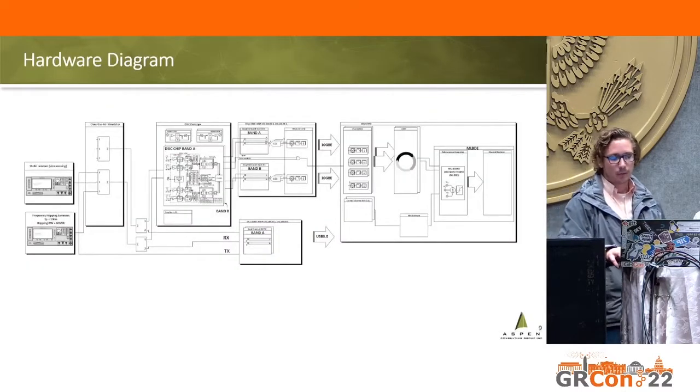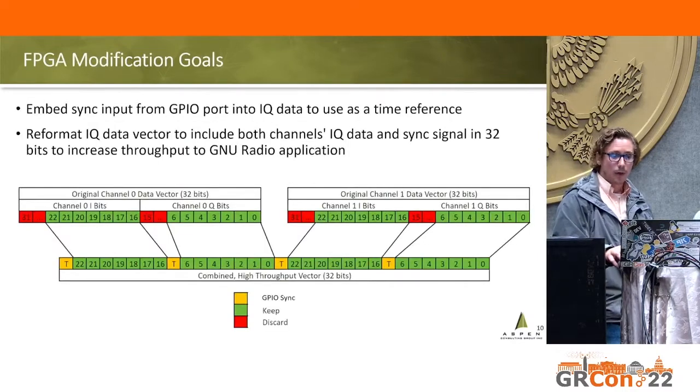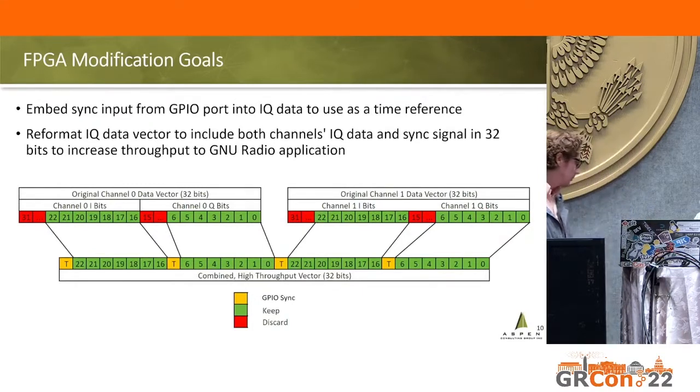This is just a block diagram of our hardware prototype. We use an X310 with 2 basic RX daughter boards and 2 DSIC chips. For the demos that you'll see in this video, we're using only 1 DSIC chip for 1 band, but it does support 2. We need to use a sync pulse to synchronize the DSIC chip with the X310 for just data framing. And that required us to manipulate the FPGA a little bit more, which Elliot will talk about now.